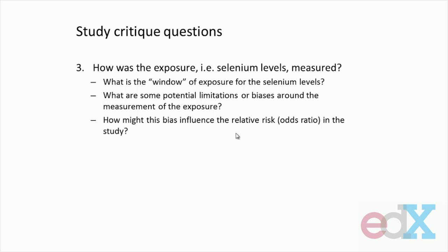The first is, what is the window of exposure for the selenium levels? And what I mean by that was, what was the time frame that this measure of selenium referred to? We can often think about, especially with cancer, that you can have exposures that occur very early in life, those that occur midlife, later in life. What is the window of exposure and how is it related to the case?